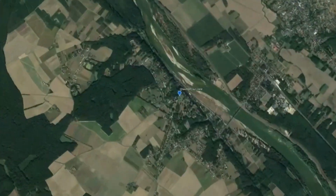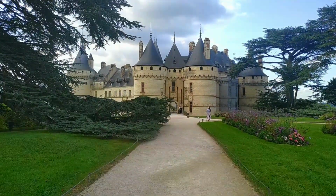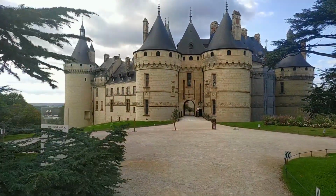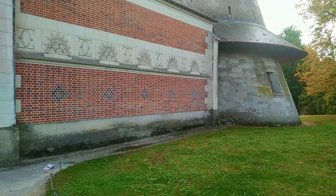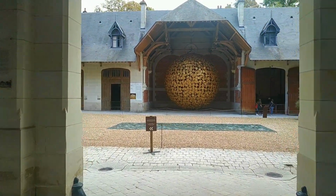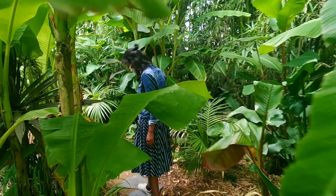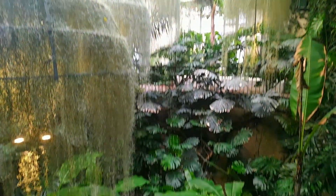Chaumont-sur-Loire. The last castle of our marathon was just the cherry on top of the cake. Chaumont definitely needs at least 4 hours to walk around if you are an art and plant lover and want to see the whole garden. Chaumont-sur-Loire was very impressive for the elegant architecture, small theme-based gardens, and modern artwork. There was also the International Garden Festival, which we enjoyed thoroughly. Many little corners of the premises make you feel like you're in a fairy tale.